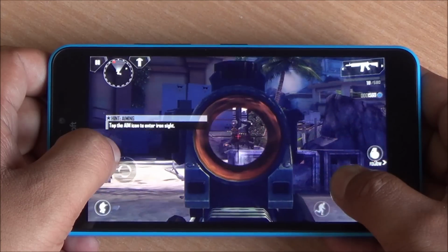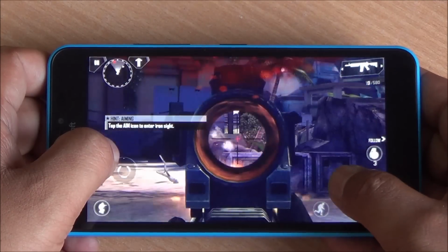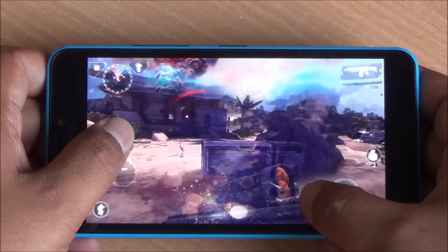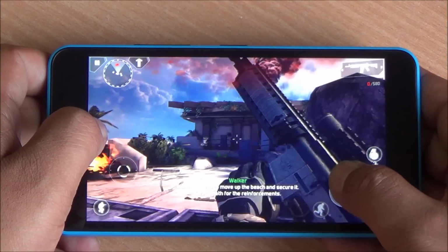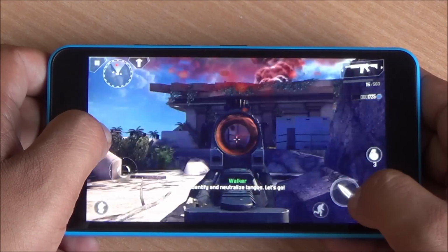There is a bit of inconsistency in the frame rates. So that does feel as if the game is lagging. But overall, it's still quite playable. There is no audio stutter over here. You can see the beautiful environment at the back. This display is quite sharp in gaming.